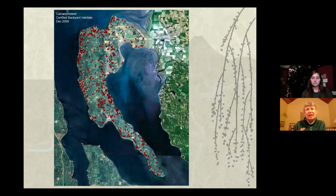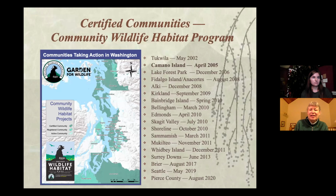Actually, you can certify a deck or a rooftop garden. They started out as an urban thing for people to do in the city, but we are doing it on a bigger scale on the island, where we have people with acreage, so that we can get people to really think about native plants and restoring corridors. And so you can see there are now 18 community wildlife habitats in Washington state, 144 in the nation. Camano was the second in the state and the 10th in the nation.